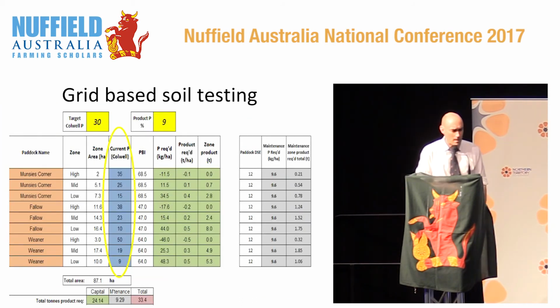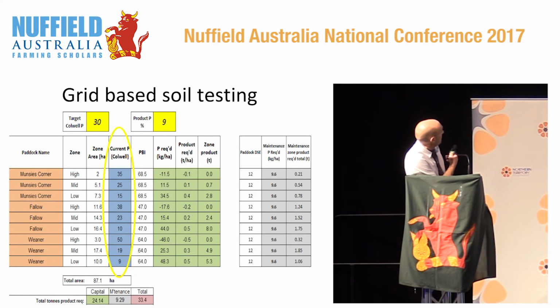So this is a typical output from up in Armidale, and you see that as we work through the slide, it's got a Colwell P of 30 units as the target for these soils based on the phosphorus buffering index. And as you see here, there are 3 zones that have been developed for each paddock, a low, medium and high, and based on the phosphorus buffering index, or the tank of a soil, that's another topic in itself, we can actually determine, based on a stocking rate of 12 dry sheep equivalent, how much product, or where we don't have to put any product at all, that we can apply to these zones.